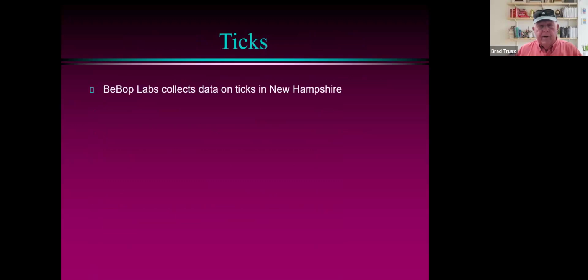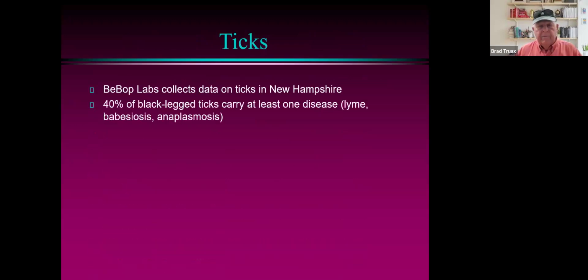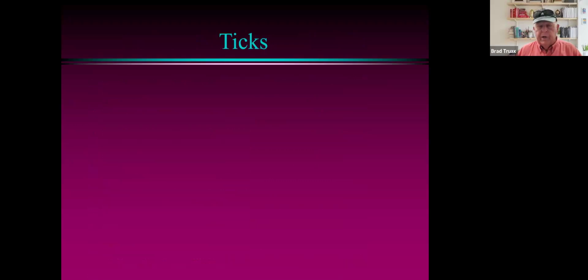Bebop Labs is a lab that collects data on ticks in New Hampshire, and they found that 40% of black-legged ticks carry at least one disease, such as Lyme disease, and about 7% of the black-legged ticks carry more than one disease.